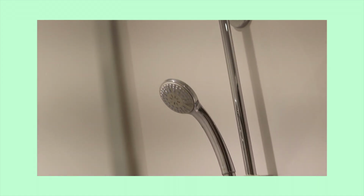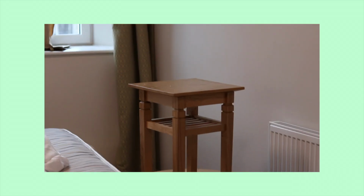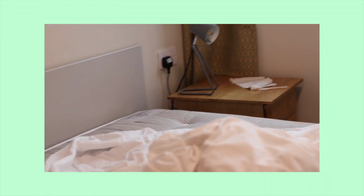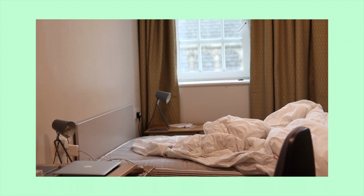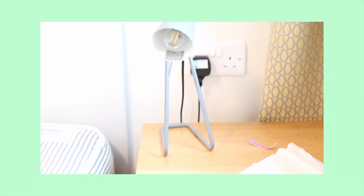This is a glimpse of the bath, but I won't give a full view because it's a bit private. You see these two stools stacked on top of each other because this is where I placed my camera and sat over the bed there to shoot all of my quarantine videos. There is the radiator, super messy bed, and I'm going to now take you to the other side after showing you the view of the room as you enter from the door.